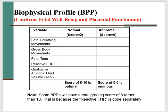The ultrasound tech will look for fetal breathing movements. Remember, babies don't actually breathe. Your fetus isn't intaking air. What your fetus is doing is moving their diaphragm up and down to simulate that breathing movement. A baby that has the oxygen reserves to practice breathing is a baby that has oxygen to spare. So we look for fetal breathing movements.